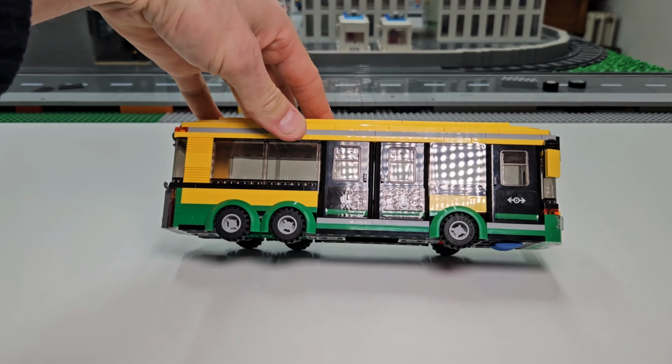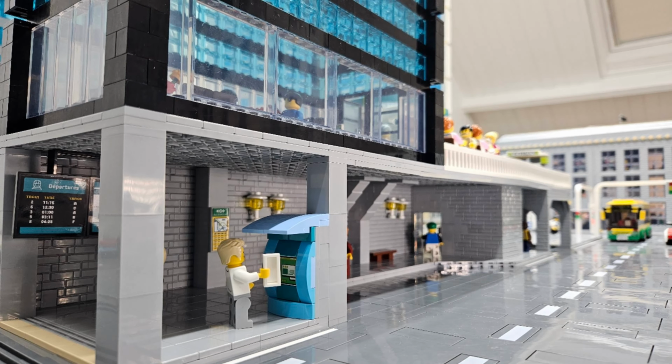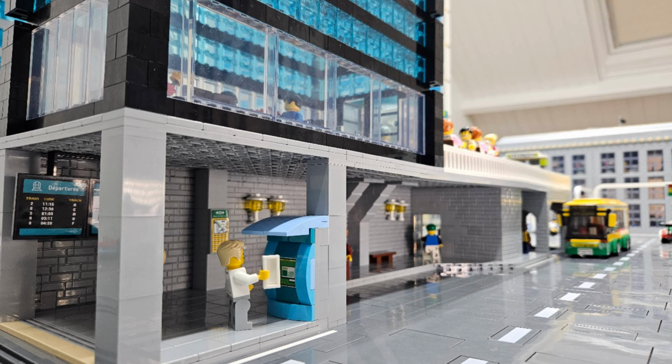The bus is brilliantly designed, and the stickers add a level of realism that would take a lot of time and money to replicate with a custom build. Sometimes, it's worth appreciating the genius of an official set.